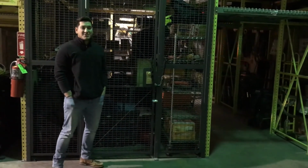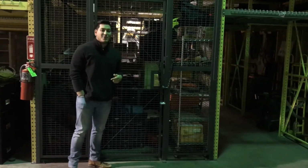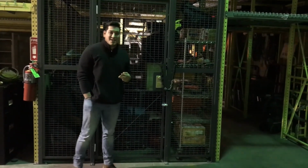Wirecrafters cages and partitions are great options for anyone looking to upgrade their security with an effective and affordable product. Easy to install, design, and customize.